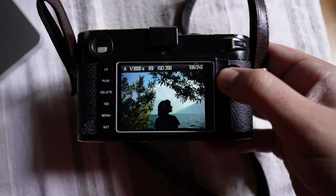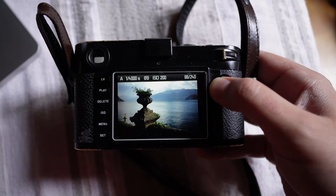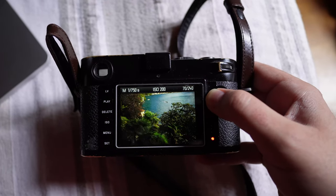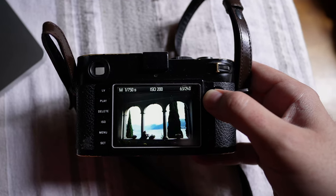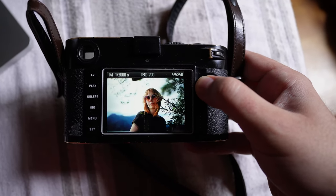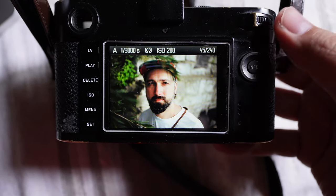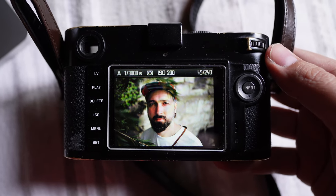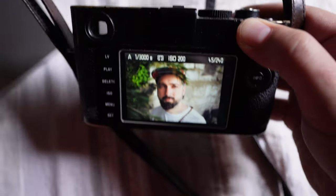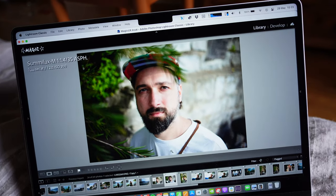But the problem I have is that if I copy these files to Lightroom, and even if I use the embedded preview, they don't look as good as here. They look normal in terms of the coloring and the general vibe of the image. So there's something about this screen here. I don't know, or processor? Tell me in the comments if you know the answer. So look at the magic here. And now, this is on the computer.